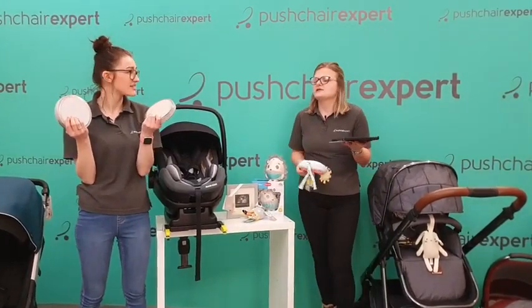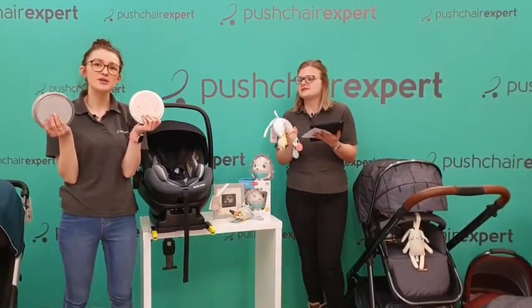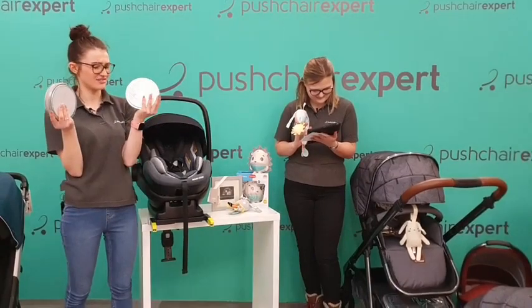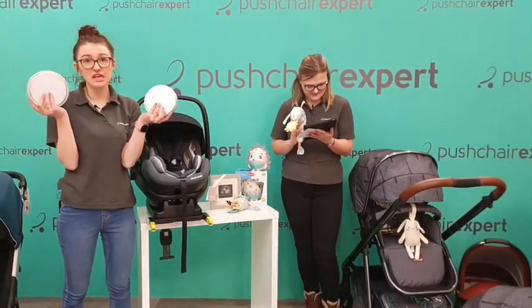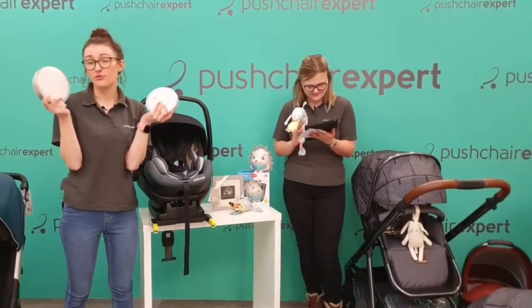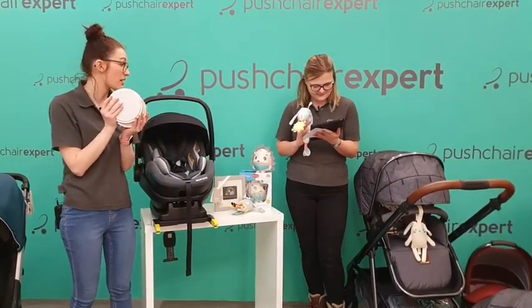And their hands do get so big so quickly that it's nice to keep them. You always forget how small their hands were. How could their hands and feet be that small? It's a really great gift. These are £12 each, so really nice as a gift for somebody who has just found out they're pregnant.